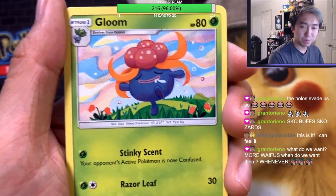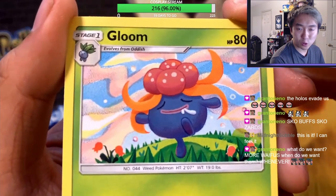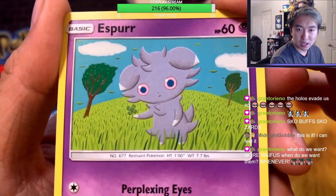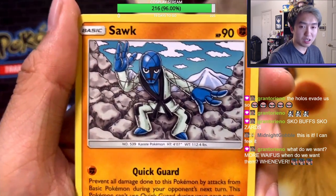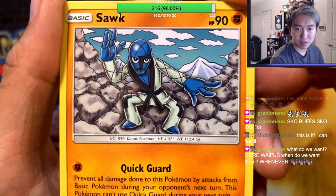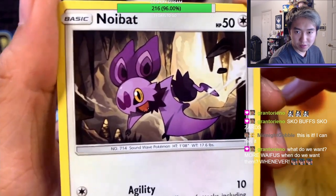Next is going to be a Gloom. Gloom looks very... It's a weed Pokemon. And this Gloom is having a hell of a dang time. 420 blaze it. 420. Espurr is a cute little cat thing, so I love it. I love Espurr. Espurr is just so fucking cute. Next is going to be a Sock, a karate Pokemon on the middle of the mountains or some shit. He's going to fight some people. Noibat, cute little bat Pokemon, and he's floating around.